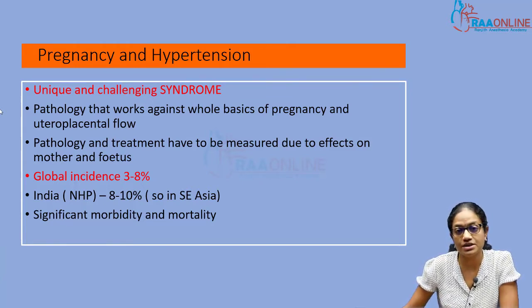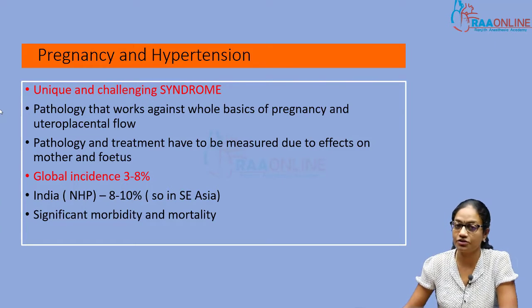Pathology and treatment have to be measured. You need to have a close eye on the mother so that you can actually provide the treatment, because of the effects of the drugs on the mother and the fetus.